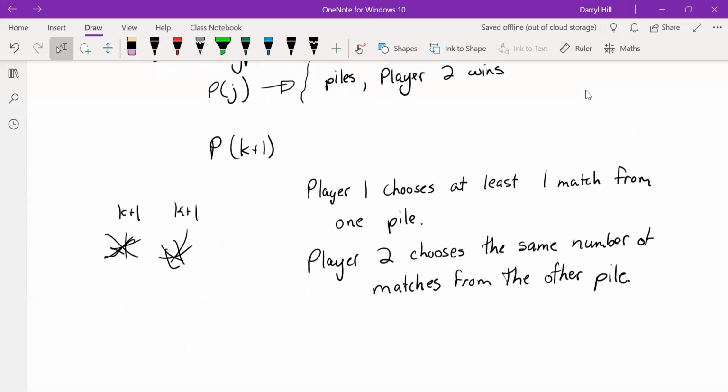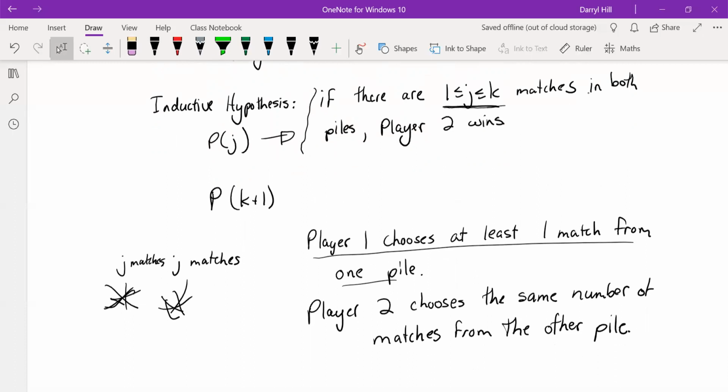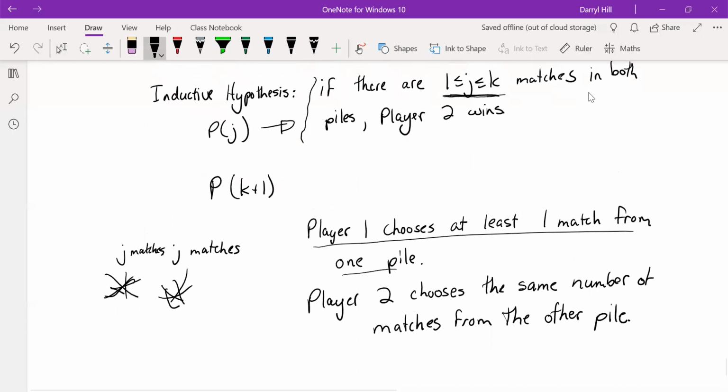At this point, player one chooses at least one match from one pile. So now this has J matches in it. Player two chooses the same number of matches from the other pile, so now this has J matches. Since he has to choose at least one match, J now falls within this range from one. Actually, if J is equal to zero, then player two has won. Otherwise, J falls somewhere in this range, and then the inductive hypothesis applies. So we're assuming that player two is going to win, by induction.